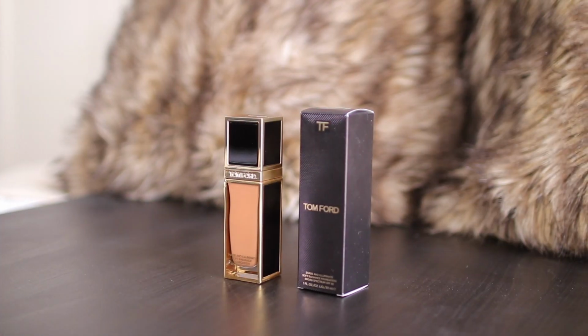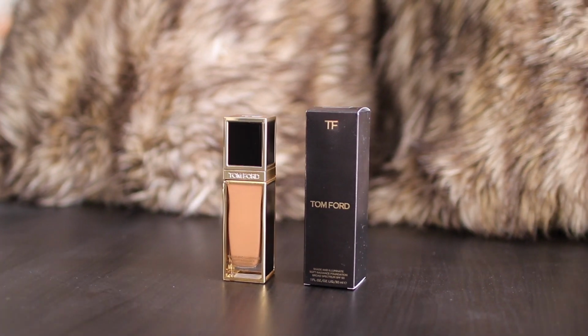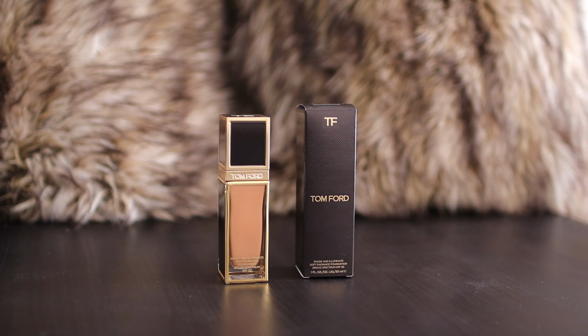My first favorite is this Tom Ford foundation. You guys, I got this at a ridiculous price. Some of you guys told me to go to the cosmetic company store, and I was like, okay, yeah, I want to get there. But we don't have a cosmetic store in New York. I have to go to Jersey.